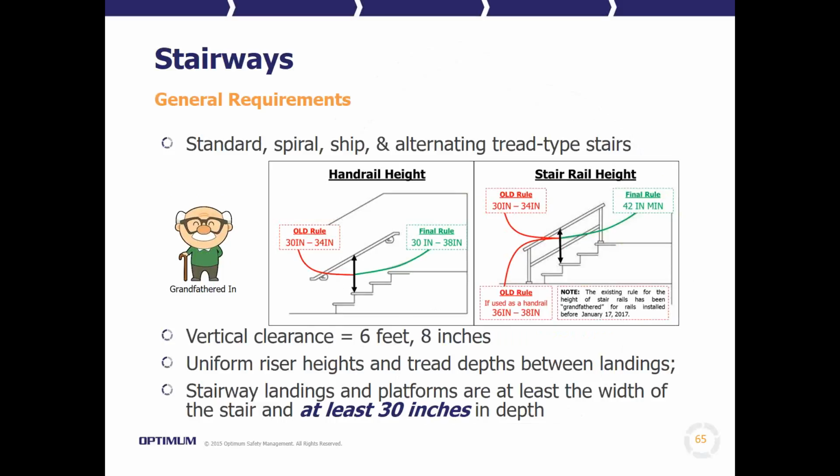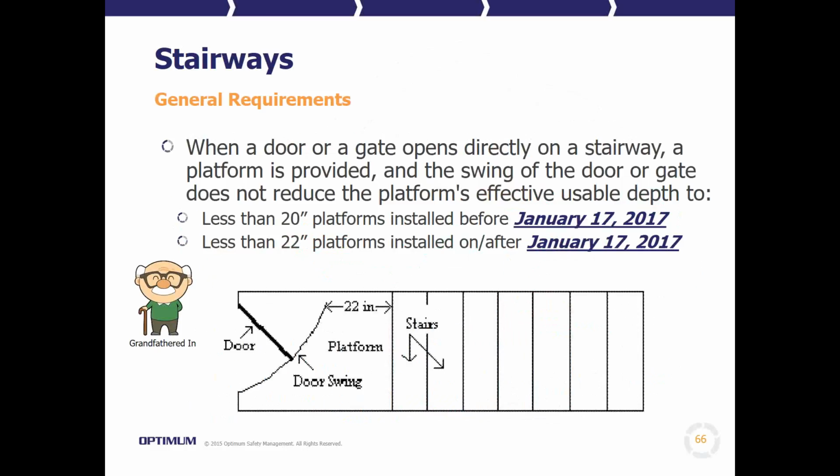Also, generally, vertical head clearance is 6 feet 8 inches minimum, with a minimum width of 30 inches for our stairs, and uniform riser and tread depths. Another grandfathered item is when we have a platform and a door swings open, we need clearance there. If it's in place before January of 2017, we're looking at 20 inches. After that, it needs to be 22 inches so that the door doesn't swing open and knock someone down the stairs.